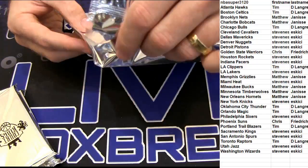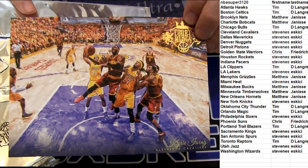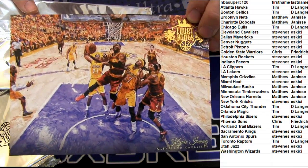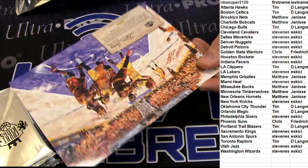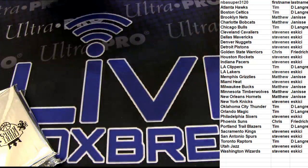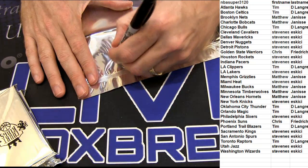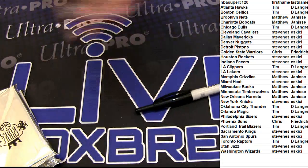Oh, please be an auto. Please be an auto. Dang. Kyrie. I should have known. Auto backs look different, but this one looked like it could have had an auto, possibly. Going out to Steven. No auto in that case. What in the world?